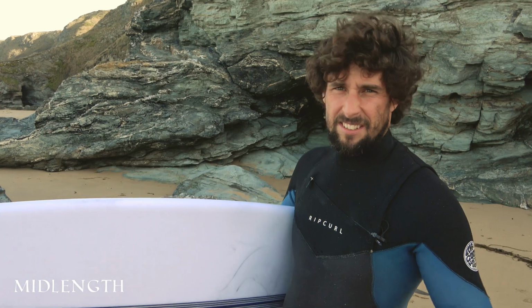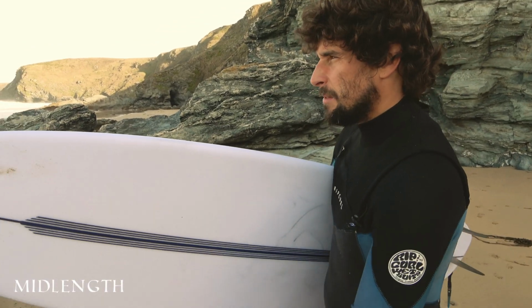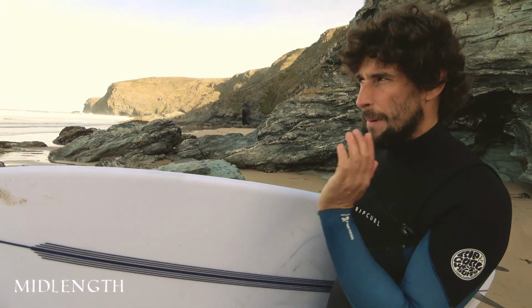Maybe the first disadvantage or advantage, I'm picking the mid-length first. Just feels friendlier, probably harder to paddle out, but I'm stiff and I just need to get a few waves under my belt. So mid-length first, and then I'll come in and grab the shortboard.